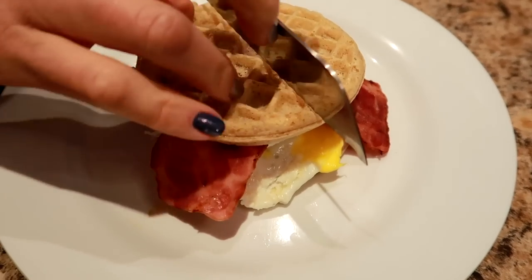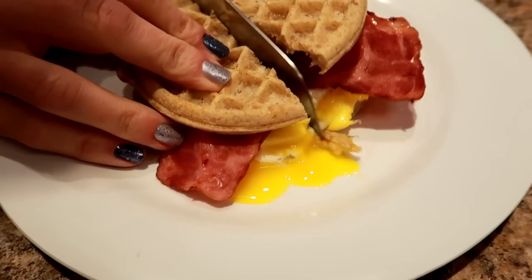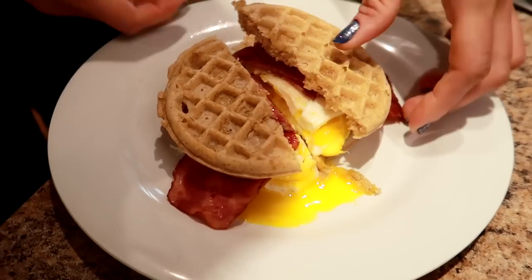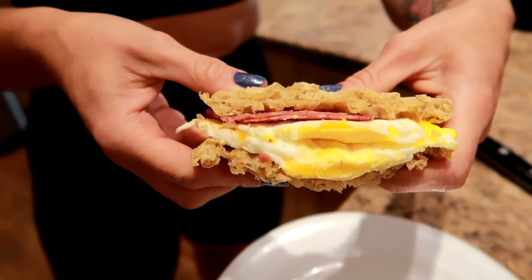It's like, whoa, who knew you could use waffles like that? It was so good, super quick. In the time the waffles toasted, I had everything ready, and literally less than 10 minutes to make, and perfect breakfast.